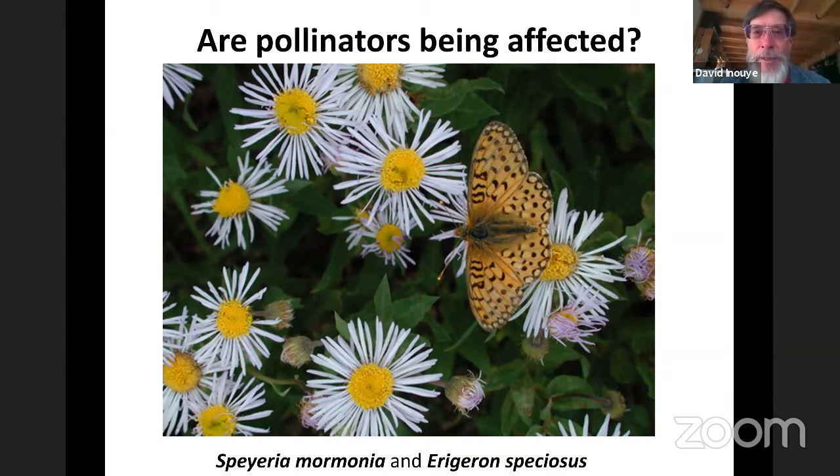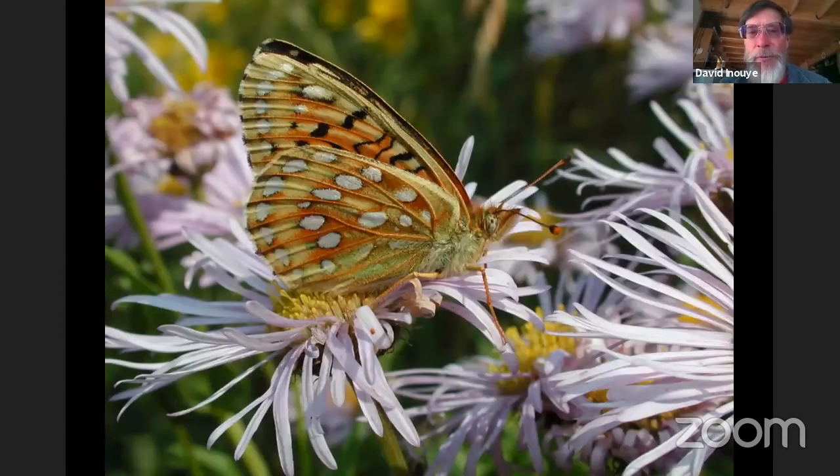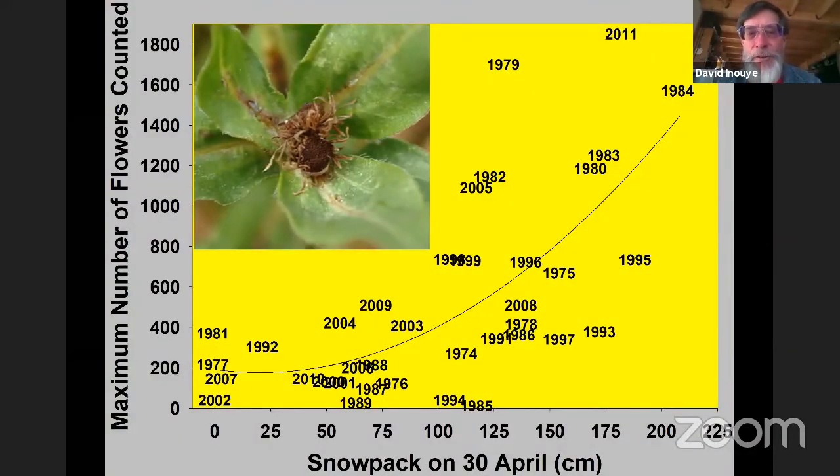And she happened to mention to me, well, these butterflies are very reliant on the nectar of this one species of erigeron, this fleabane daisy. The females are unusual in that the number of eggs they can make is limited by how much nectar they can collect. And this plant is frost sensitive. Here's a graph showing the number of flowers I counted, plotted against how much snow is there in late spring. And if there's not much snow, we end up with not many flowers because most of the buds get frosted, like in that upper left inset picture.